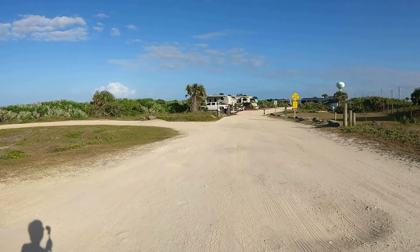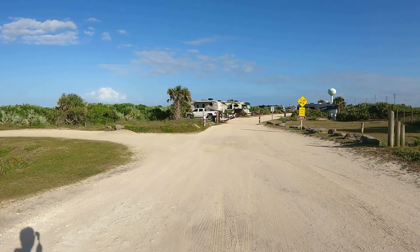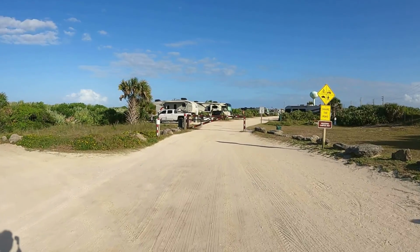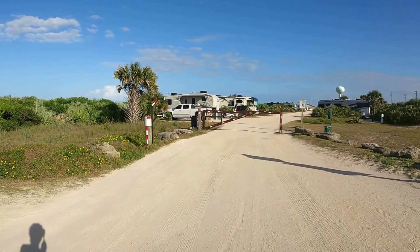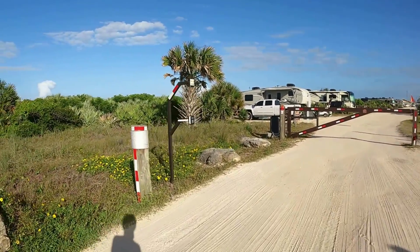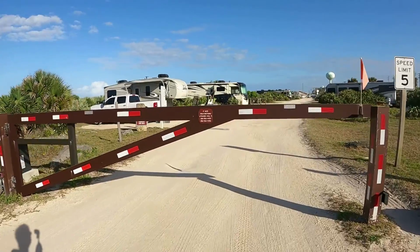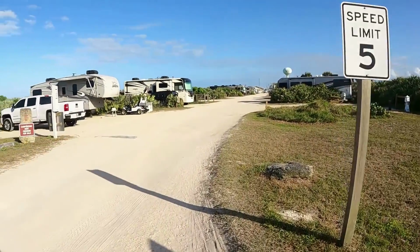Oceanside Campground, and again I'm fortunate to be here filming this on a Sunday evening where there are some slots open. This is entirely gated, so again you need to check in at the ranger station. They will give you a code. Again, the top one is out of order. I guess they don't like to use that one. If the gate malfunctions, they give you a phone number to call.